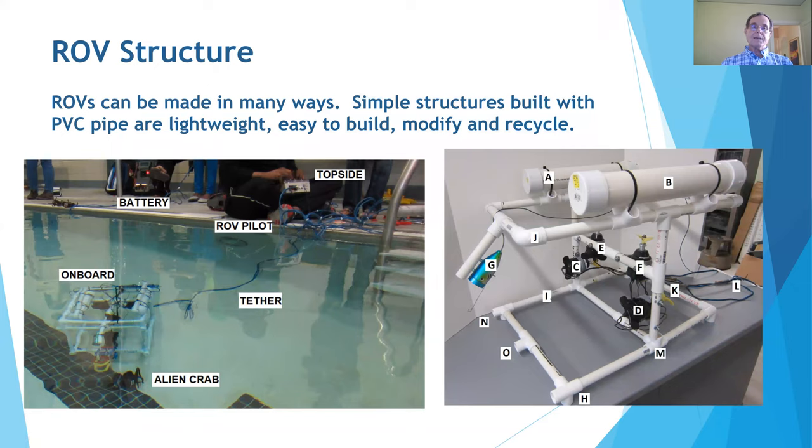The ROV structure that I used is simple PVC pipe, which is easy to build, modify, and recycle. The system is shown on the left. There's a 12-volt battery with fuses, and an ROV pilot who normally faces the wall when he's not testing and he's in a competition. You're supposed to only look at the monitor, which shows what the ROV camera is seeing. The topside control unit is connected through a tether to the onboard system. The tether is a 30 to 35 foot long stranded internet cable, actually multiple cables, probably 3 or 4.